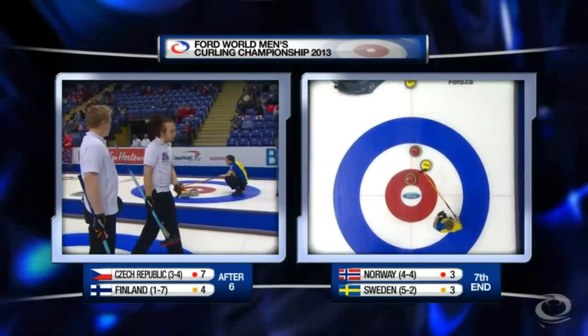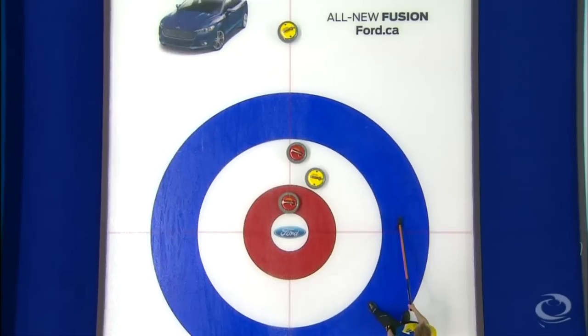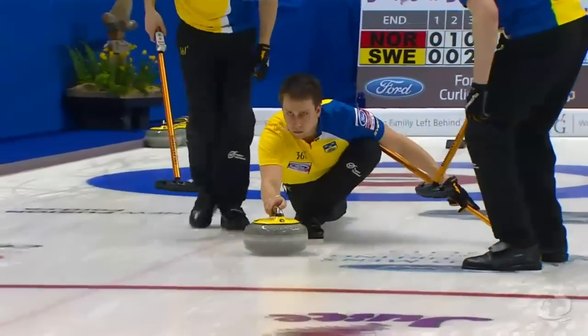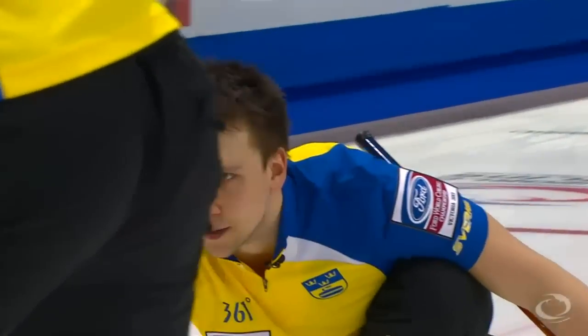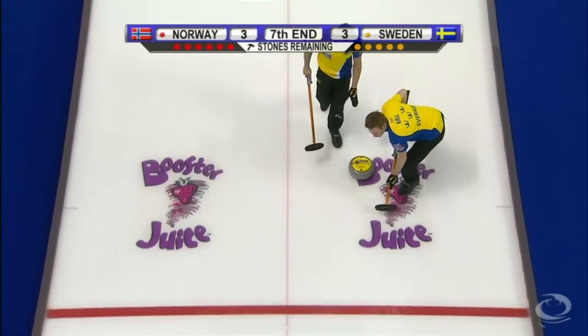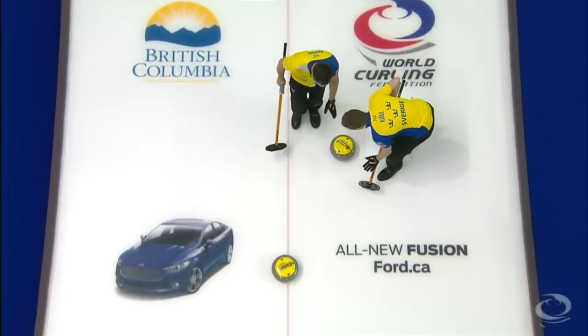Really good shot by Norway there, with a small tap back and just get the angles right, and really good shot. Angles very important early in an end. Try and get things set up. They're very important when you're meeting this kind of teams. They're so good with angles and with the hard shots, so good angles and you can score a lot of points.